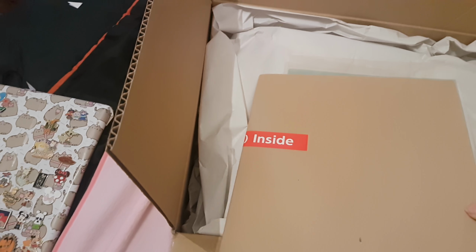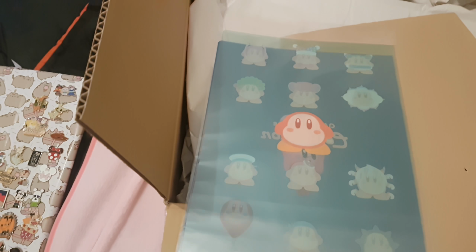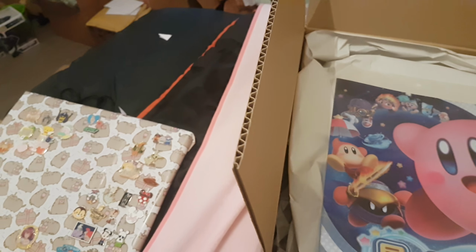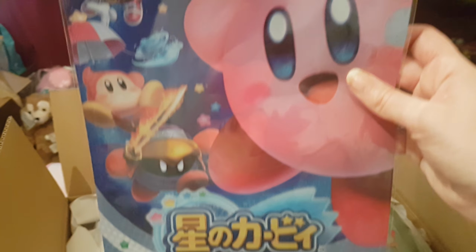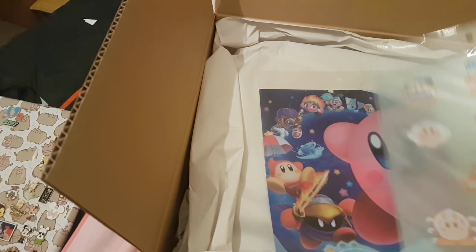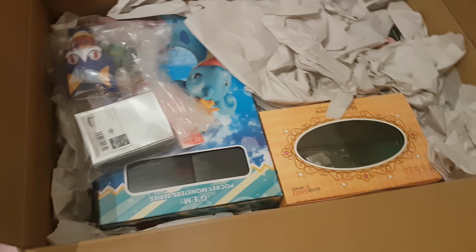We have a plastic thing. What have I ordered this time? Let me look. Something Kirby related. My merch for Kirby. So let's have a look. Two Kirby related. Oh, look at that one. Well, that's really cute. All the pictures on there. Alright. And I got this one as well. Look at that. That's cool. I don't remember ordering that one. I don't remember ordering any of the stuff, to be honest. That's cool.